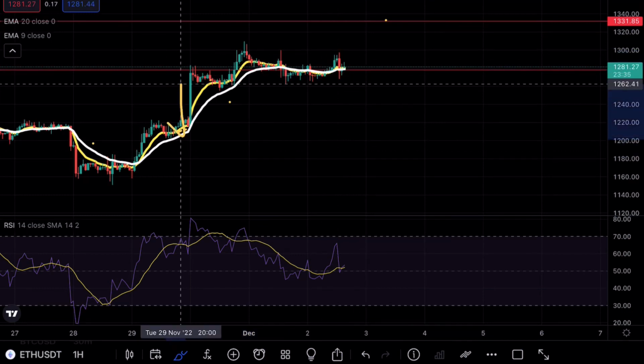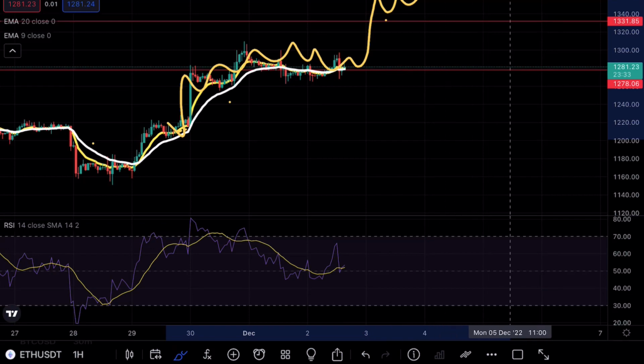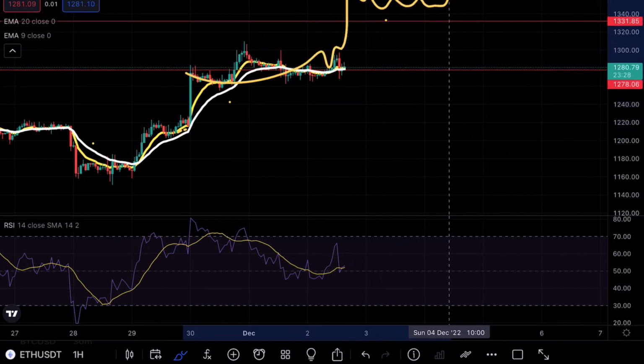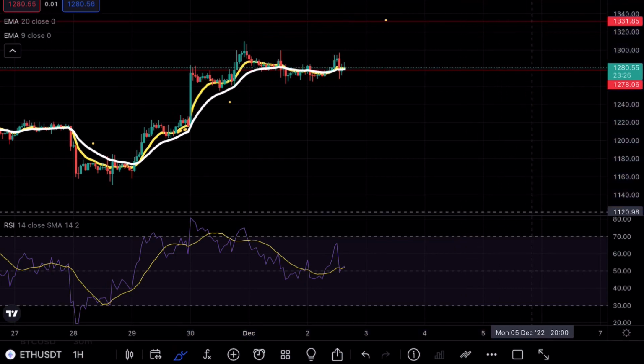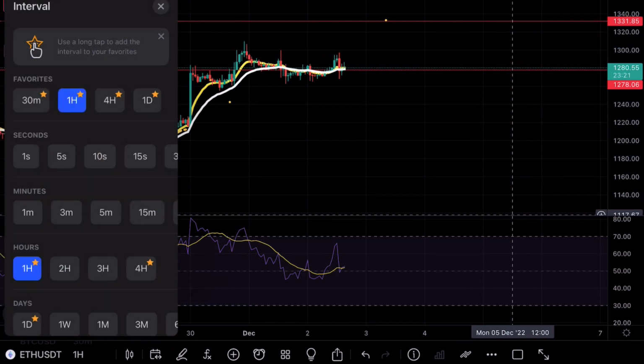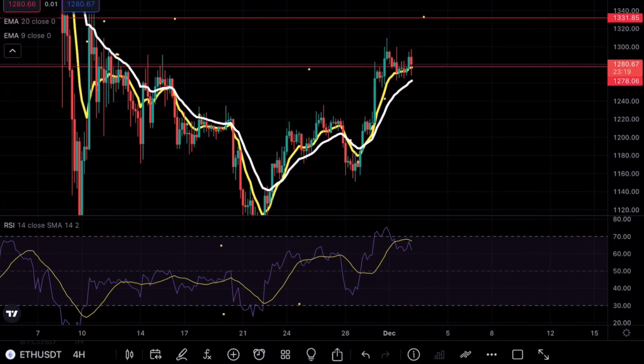Otherwise, it's extremely risky to be playing BART formations because you never really know where they're going to stop, right? We can continue pushing higher, then consolidate, then push higher, then consolidate, and then you see that large move to the downside. Ideally, what you're trying to play is that large move, but playing these BART formations on the hourly is very manipulated. That's pretty much all I have for you guys today.